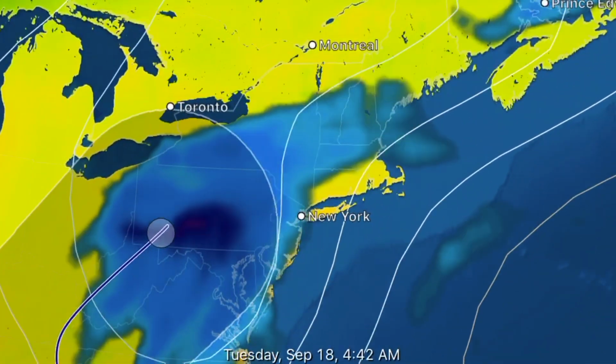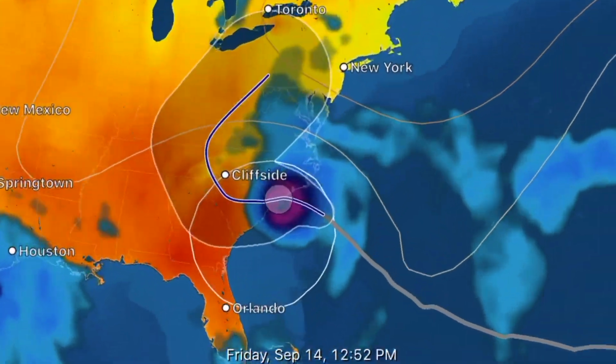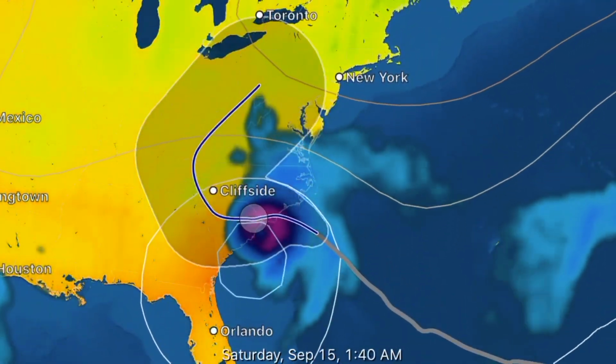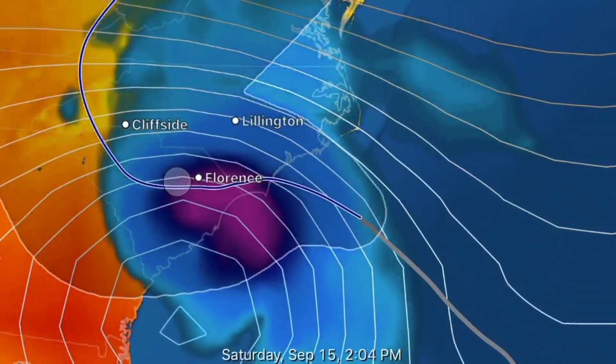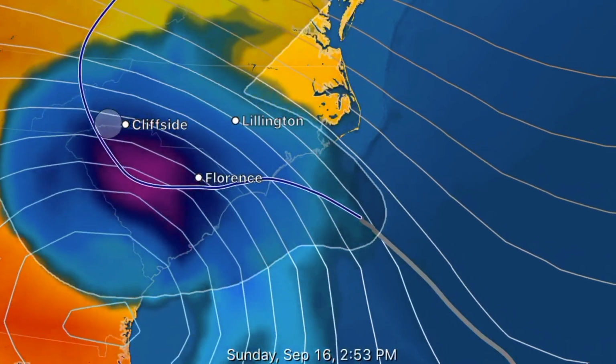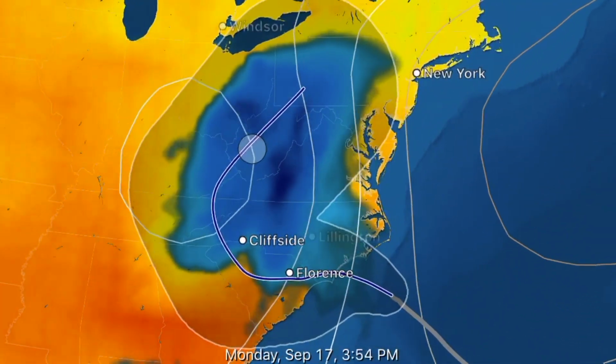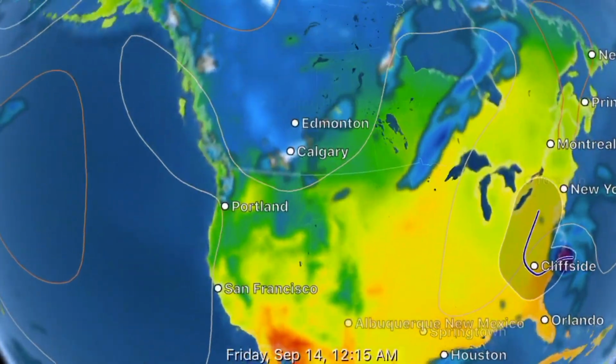Looking at the trajectory of Florence here, and wow, inland, stall for a bit, and then head north. Northeastern United States, be ready, because there's going to be a lot of rain, a lot of flood warnings. Be on alert.